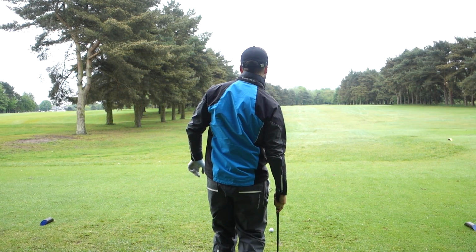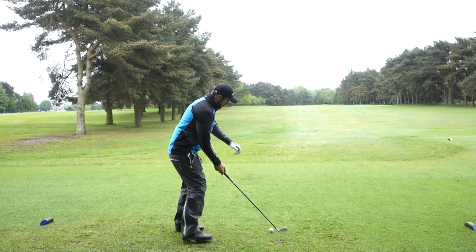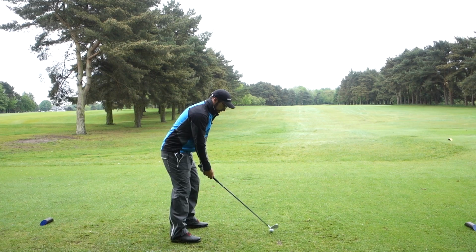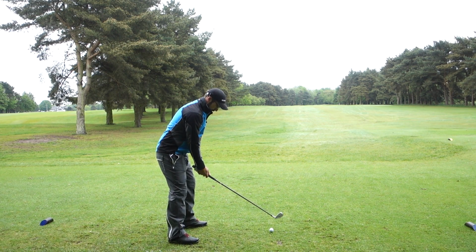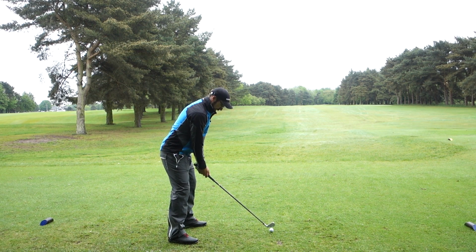It's quite a nice line actually. I can aim just left of the pin. So that's my line. And then just allow it to drift back. So yeah, alignment there feels good again.